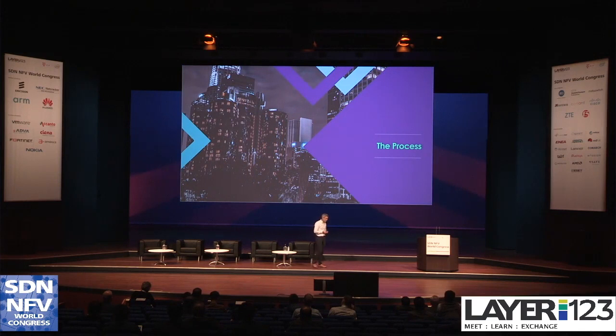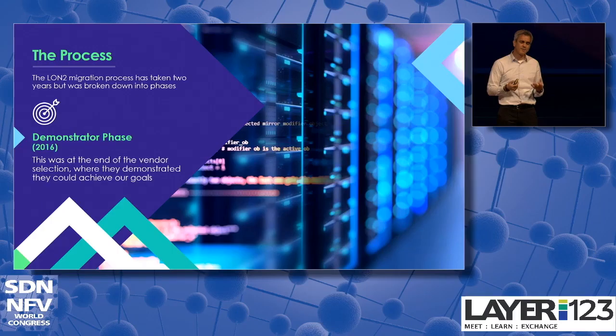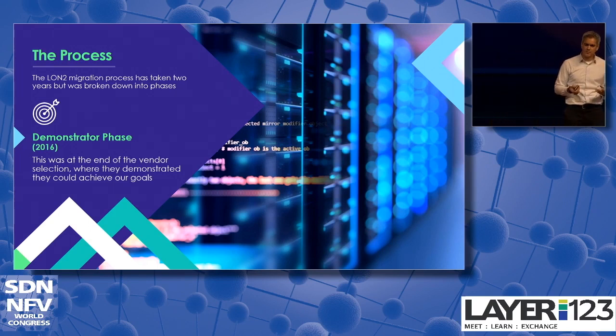So what about the process? I mean, those that have looked into open computing and open networking will probably know that there are some complexities to this. We did a demonstration phase back in 2016, so this is when we decided to reduce our pricing. And we had the vendors come in, or the EdgeCore and IP Infusion come in and do a demonstration phase. At this stage, IP Infusion hadn't really deployed EVPN in any kind of anger, so this was a real new one for them. But on the back of the demonstration phase, we were confident in picking the partnerships.